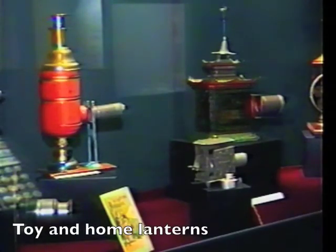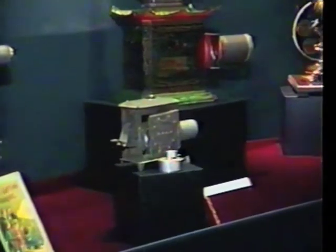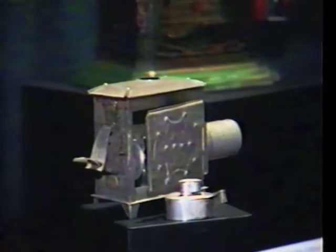These examples are mostly from France and Germany. The small example in the foreground was actually produced in Holland, and the lantern in the shape of a pagoda was made by Ernst Planck of Nuremberg, Germany.